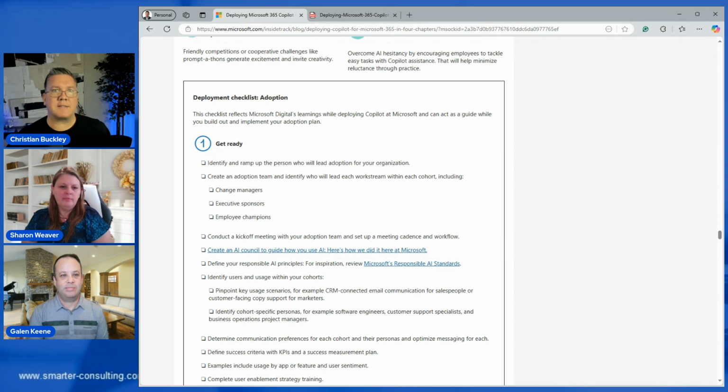But that's the whole point, that it gets you thinking about, are we even ready for this piece? And if we are moving forward with this, how can we do it in a measured, responsible way so we can show, hey, we deployed this, we're seeing this level of activity, here's the business benefit, the value we're getting back out. That's the key. That's what the executives want.